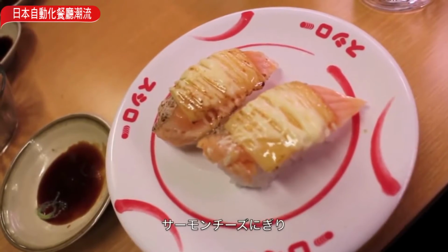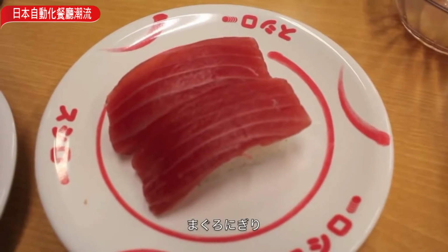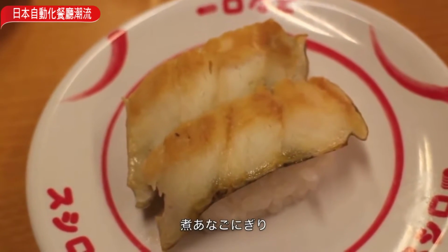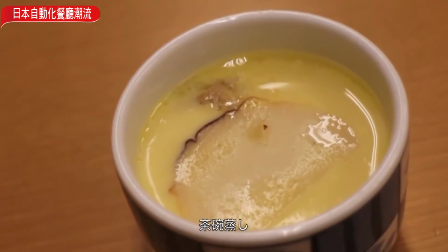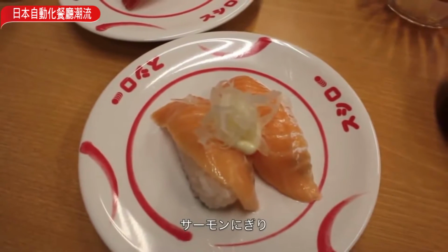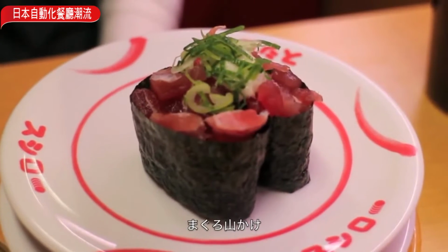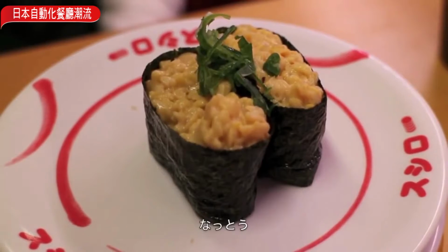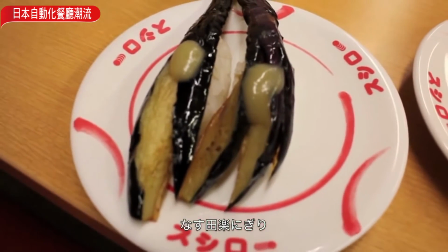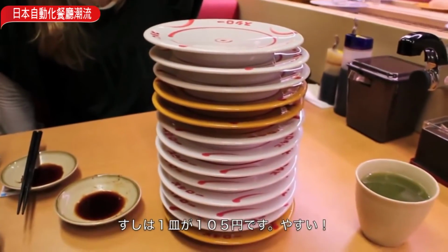This is the cheese salmon nigiri, toro nigiri, anago nigiri, chawan mushi, salmon nigiri, maguro yamakake, natto sushi, nasu nigiri. Most sushi is only 105 yen per plate, so cheap!